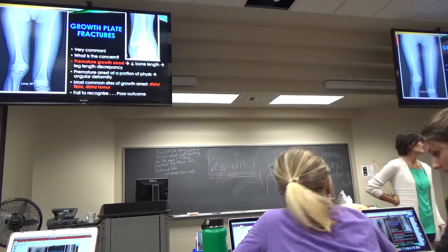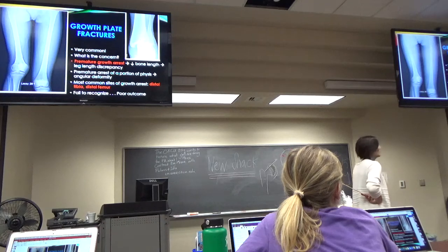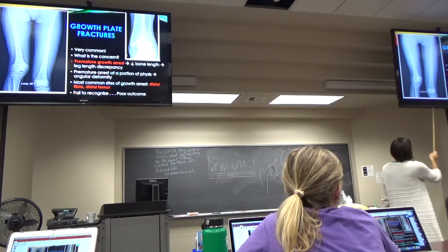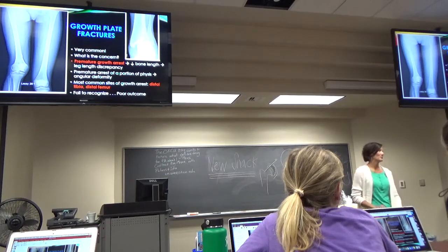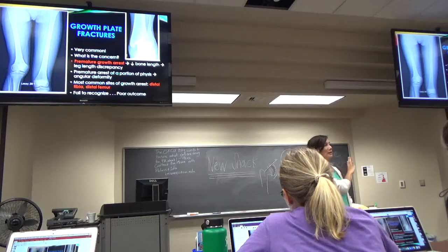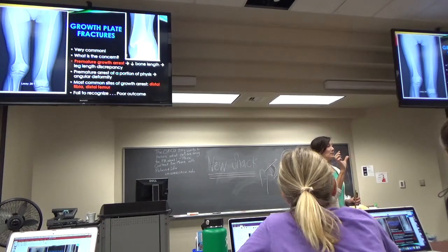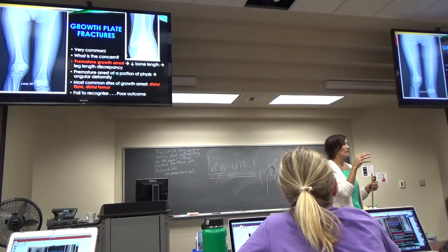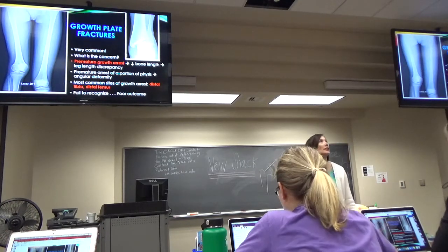So do they shorten the one leg or lengthen the short leg? That's a good question for a pediatric orthopedist. They would probably try to lengthen that one, but they may have to meet it in the middle. That's a big problem there. A lot of these can be fixed with just taking out a wedge of one side if you catch them early enough. But anyways, don't miss them.